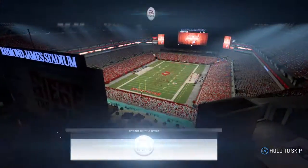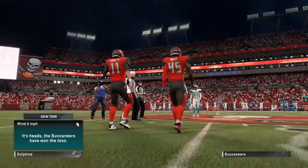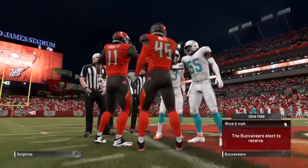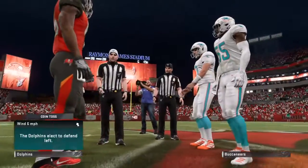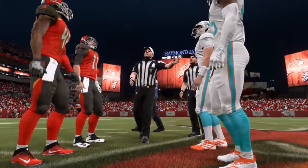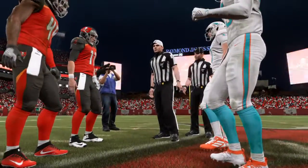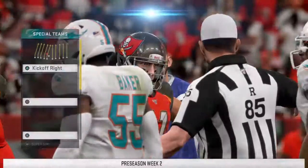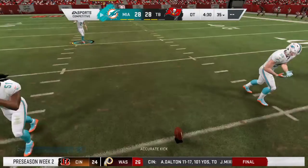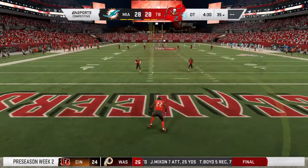And we need overtime to decide this one after 4 quarters of play. And here in overtime, if the team that receives the ball scores a touchdown, it's over. If they don't, we can still have some more football. That's exactly right. If they go down and kick a field goal, the other team gets a possession to either match it or score a touchdown to win the ball game. If both teams kick field goals, the next team to score wins. But if the receiving team throws a pick 6 or fumbles the ball and it gets picked up by the defense and they score, the game is over at that point.